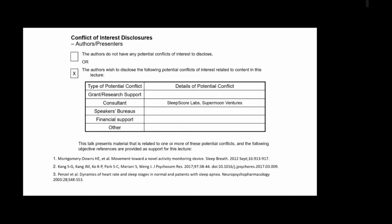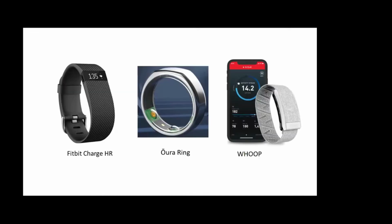So here are my conflicts: Sleep Score Labs. I'll talk a little bit more later, but the technology behind the Sleep Score app was invented at the University of Washington. I was a co-inventor on that with Rajalakshmi Nandakumar and Sham Golakota in computer science and engineering. And that technology was licensed subsequently to ResMed and then sub-licensed to Sleep Score Labs, which is now integrated into their app.